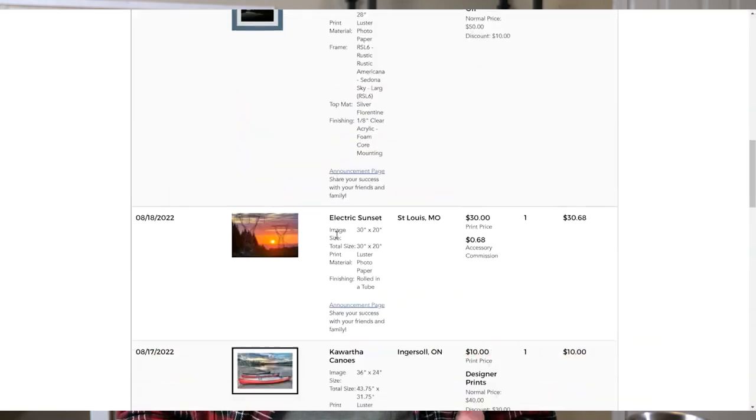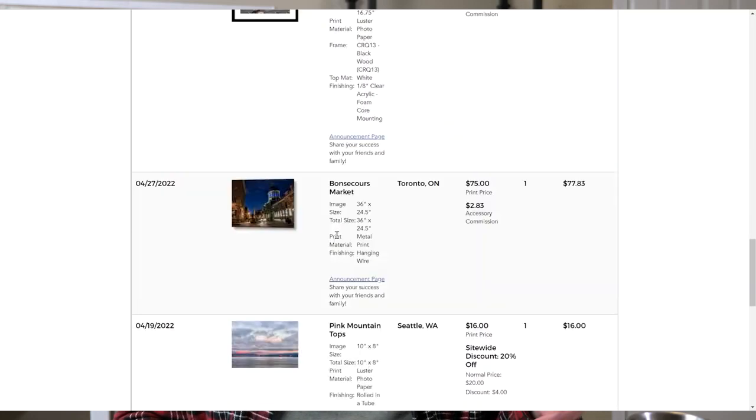And I get fairly large sums, $10 to $60 or $70, as opposed to Shutterstock, where it's normally a couple of cents each sale.